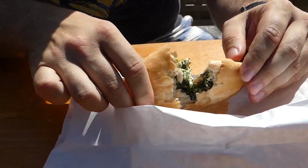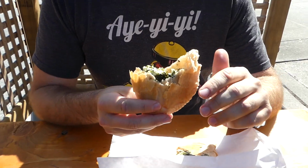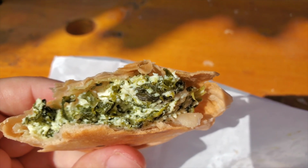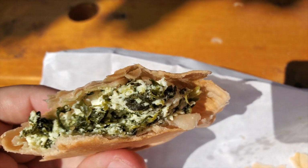Yeah, but so comforting, so warming. A little bit of spiciness. I like that one. That's really good. This is obviously the spinach one. Probably some cheese inside. Oh yeah, this one, super opposite of the other ones. Not very spiced. Literally tastes like the filling of, yeah, it almost tastes like ricotta and spinach. Almost like the interior of a ravioli or something.